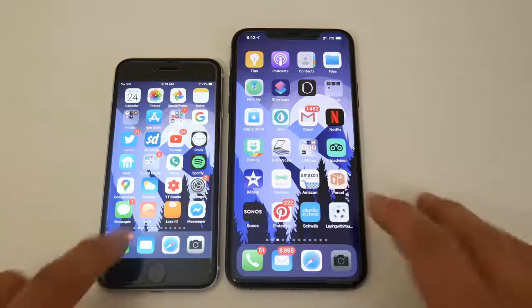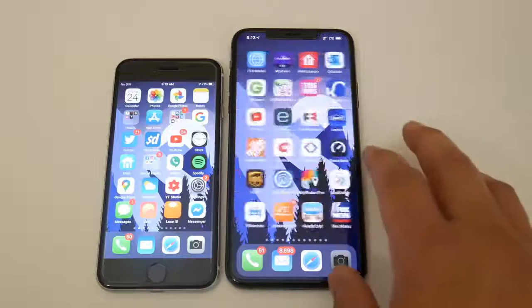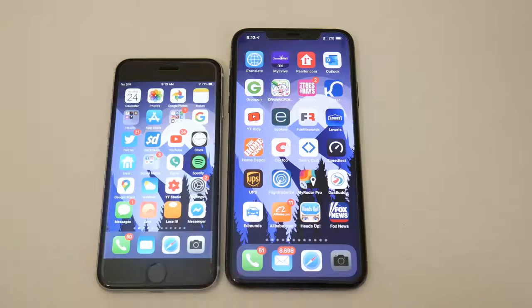Now let's talk about the display differences. The iPhone SE has a 4.7-inch LCD display, while the iPhone 11 Pro Max has a 6.5-inch OLED display. For the average consumer, just put it this way. Just picture the iPhone SE has a high-definition screen, while the 11 Pro Max has a super high-definition screen with more clarity and deeper blacks. That makes it easier to explain for the average consumer.